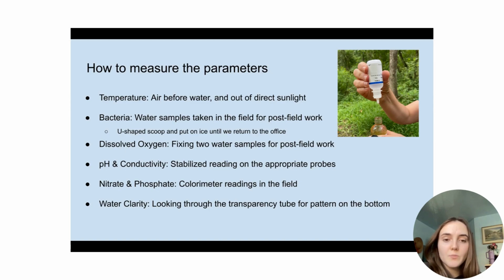So I'm going to go over the process of measuring each parameter in the field for just a bit of preparation so you know what to expect, but this does not need to be memorized since you'll always be in the field with a trained PhD staff member.